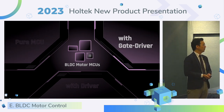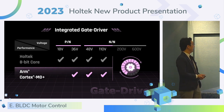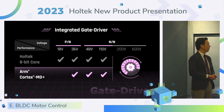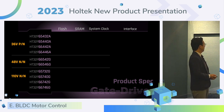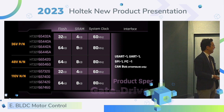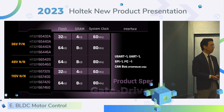Moving on is gate driver SoC. In this year, same as 8-bit type, we have PN type, 36 volt, and NN type, 48 volt, and 110 volt. And we are also on the way to develop our 200 volt and 600 volt type products. I believe you will see them in the coming year. And in this family, there are totally 10 new products here. They all have large memory size and high-speed system clock. They all feature rich interfaces, and exclusively for 46 series, it has CAN bus interface.